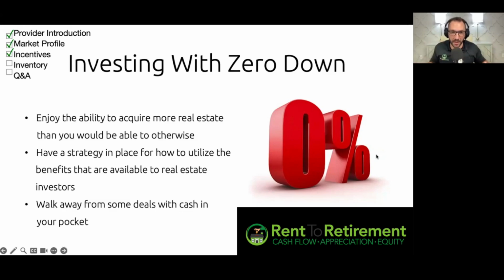These homes are already completed. Some of them are already leased. Some of them are not leased. These are single family and some small multifamily in multiple different markets. So that's the business model that we operate.